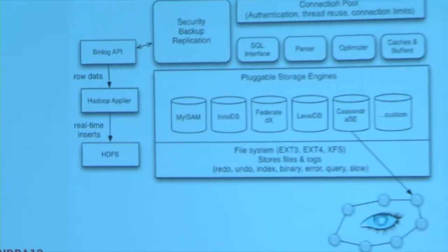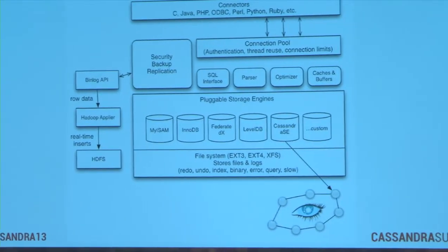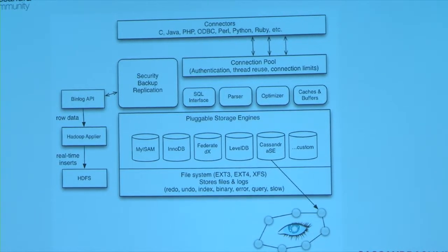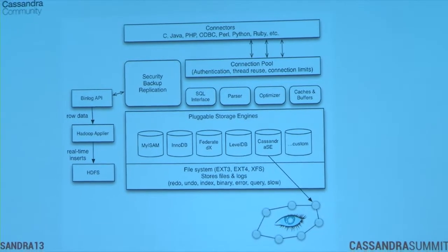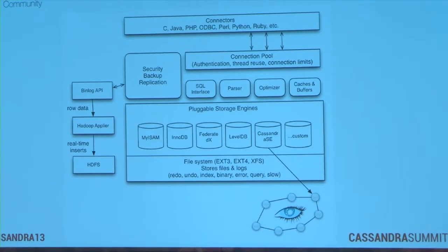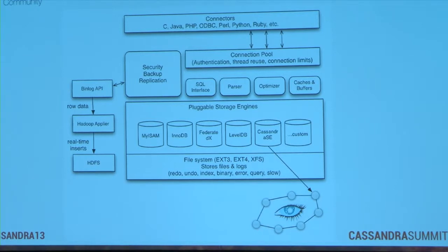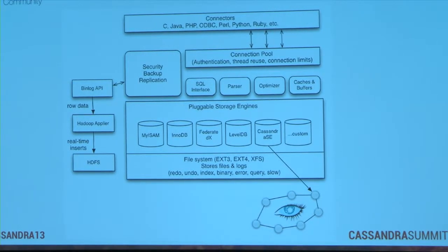So this is the MySQL/MariaDB architecture diagram. You have your application sitting all the way at the top. You then connect to it via the myriad number of languages that are available. So take your pick, Perl, Python, Java, etc. It then goes to a connection pool. The connection pool will then do authentication. We've extended authentication, so now you can also do authentication against PAM. You can also do authentication against LDAP. You can also do authentication against Active Directory.